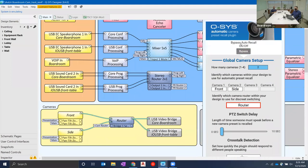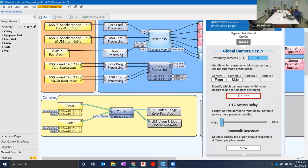As we scroll down, and you know what, I'm going to jump back up to the top. There is a bypass auto recall here, and we'll talk about different ways you can use that in different systems, but it becomes key in some of your setup, so that when you're setting it up, you're not always triggering camera position moves while you're doing it.